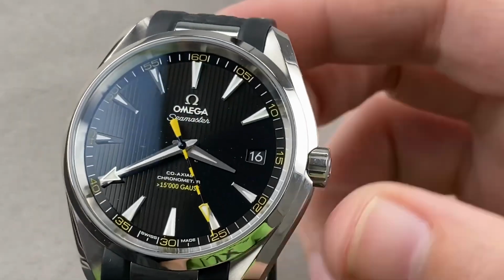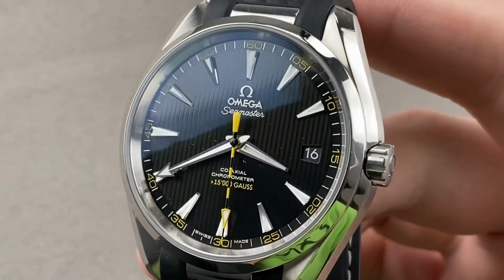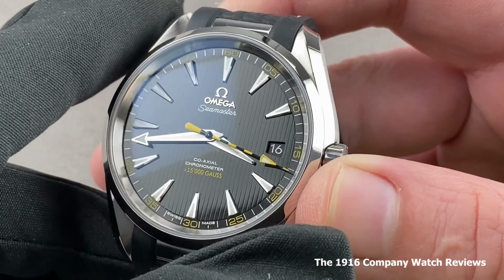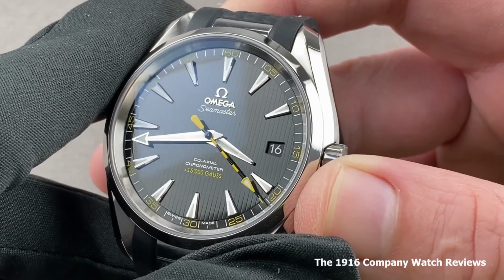Now, the most direct competitor is the Omega 15,000 Gauss. It's also designed to resist magnetic interference, although that's not a realistic concern for the vast majority of people, especially considering most modern sport watches offer more than enough protection from day-to-day magnetic encounters. Visually, this watch is a good match thanks to the yellow accents and this bumblebee-like seconds hand. It's similar to the Milgauss in terms of size, material, and performance, and I wish you'd see more of these Omegas on the street and at watch meetups.